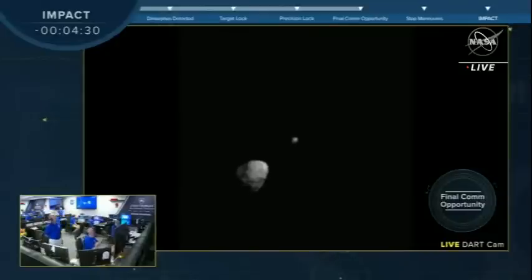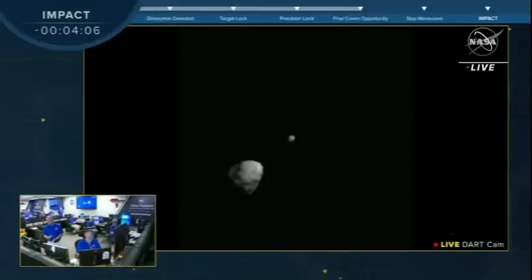We should be hearing the chatter in the Mission Operations Center momentarily. This is DART MSC and DT Mach. 5 minutes till impact. We are at 1,100 miles away. Also, our window for sending any commands to the spacecraft is done. Contingency's done.